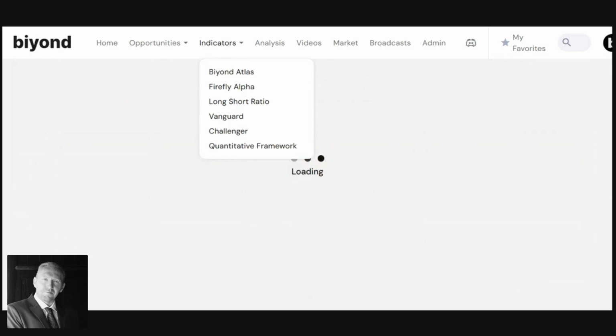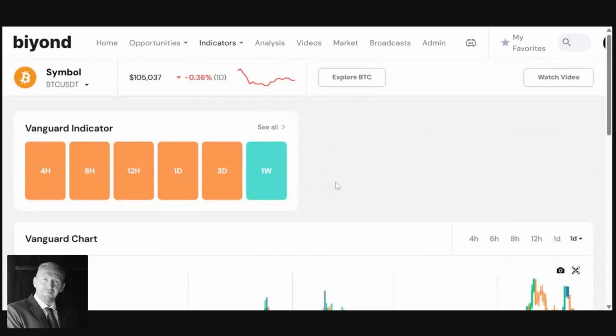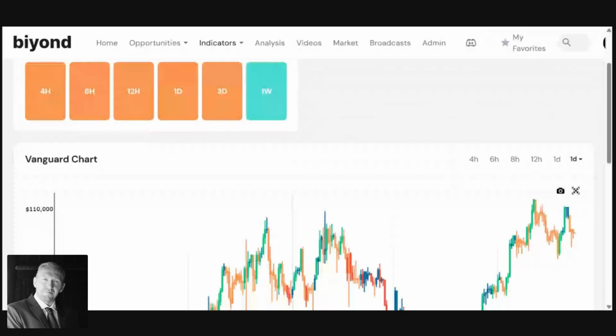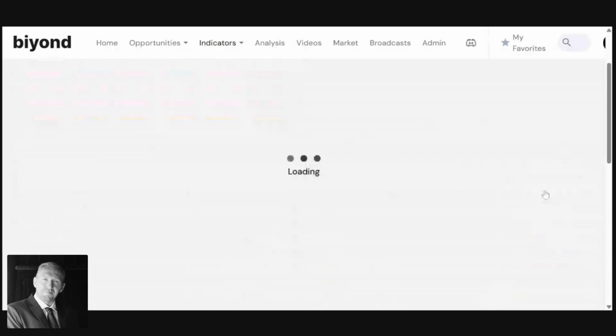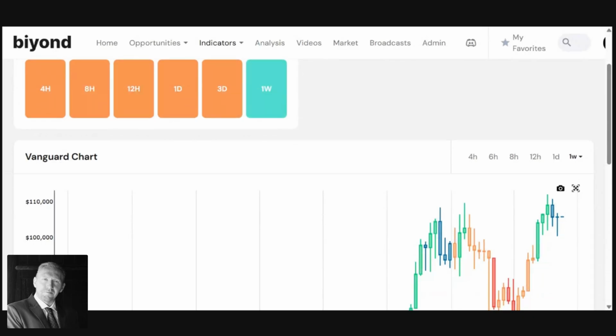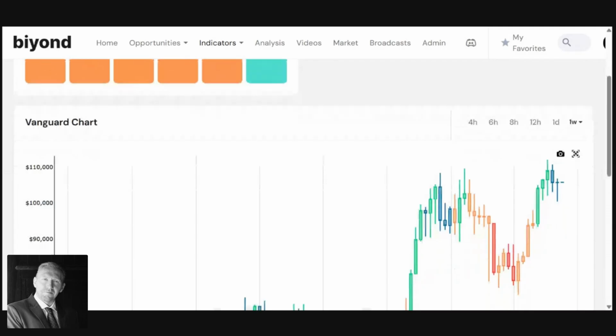For Vanguard, things look pretty bearish across the lower time range. However, the weekly is still giving a buy signal or a prepare to buy signal. So it's still blue. And as you know, we have a front-running Vanguard 2.0 model on TradingView, and that is currently blue. It's going to remain blue as long as we stay above the 105,000 level on the weekly close. So all in all, we're still in this weekly prepare to buy mode, which is pretty good news. And hopefully it means that we're going to be seeing some bullish momentum next week.